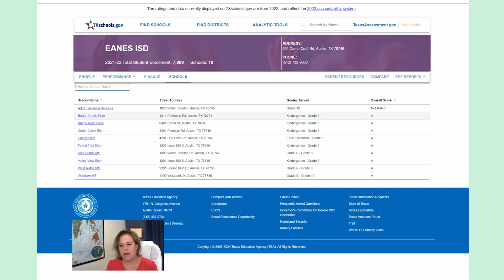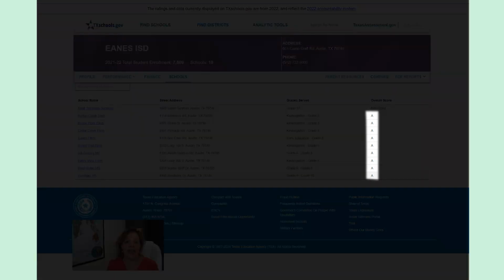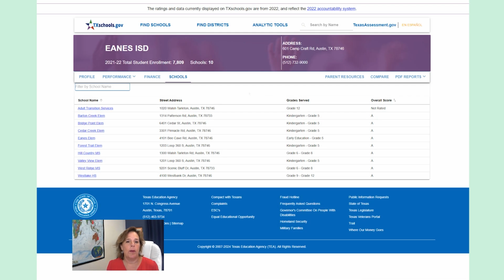And if you look over here to the far right, it's kind of small text, but they're all rated as an A. And that's why people will pay more money to get into Eanes ISD than other school districts in and around the Austin area.